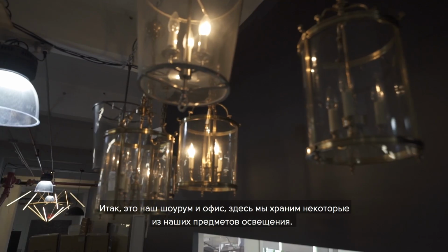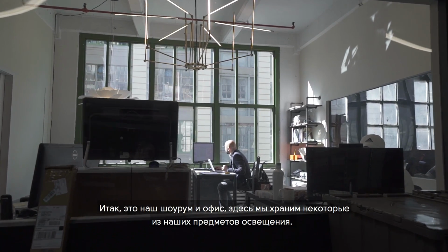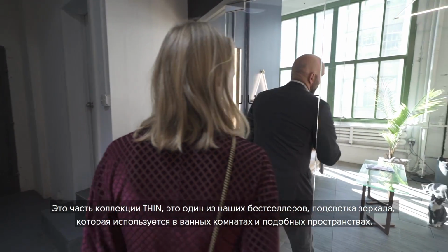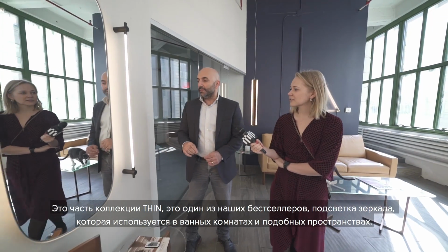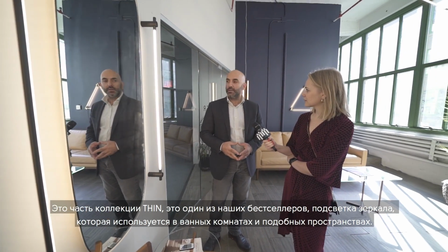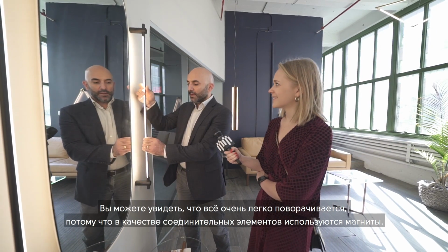This is our showroom and office. Here's where we keep some of our lighting. This is part of the thin system collection, and this is one of our best-selling products, used as a vanity light, so in bathroom settings and so on. And as you can see, the lights can rotate because it's all connected magnetically.